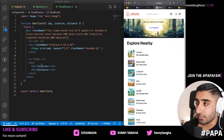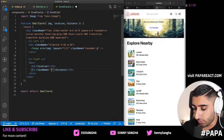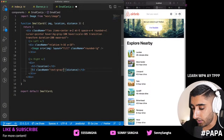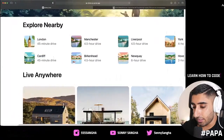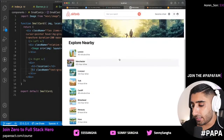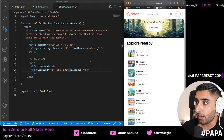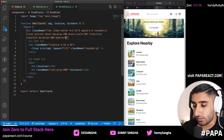The right hand side is done. And with that said, we're going to change the text color to text gray 500. And we are pretty much done there, right? So you see it doesn't respond the way we need it to. So I'm going to go ahead and make it a bit more responsive in that aspect.